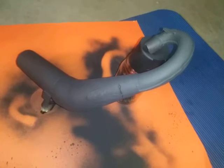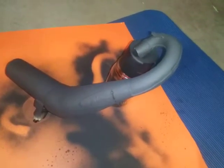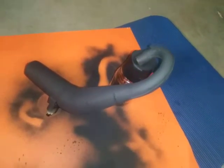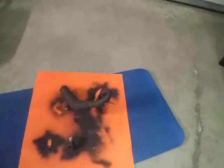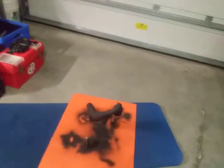But I did want to just coat it and make it look half decent and cover up that crusty, rusty feel and look that it had. So I went ahead and bought some 2000 degree paint, and I put a few coats on it so far. That's it. And I'll probably do one more coat and call it a day. Not right now because it's 9 o'clock at night.